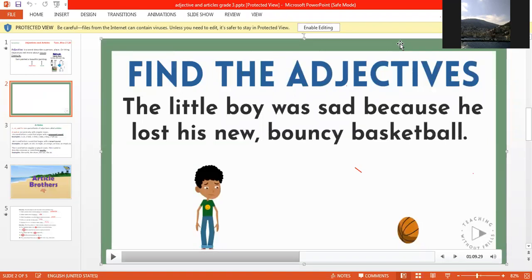Sad, okay. Sad is an adjective. Bouncy is an adjective, yes. You know what bouncy means? When you, like a basketball, when you drop it on the floor, it keeps bouncing, goes up and down. Tall. No, we do not have tall in this sentence. Here in this sentence, the little boy was sad because he lost his new bouncy basketball. We have 4 adjectives in this sentence.